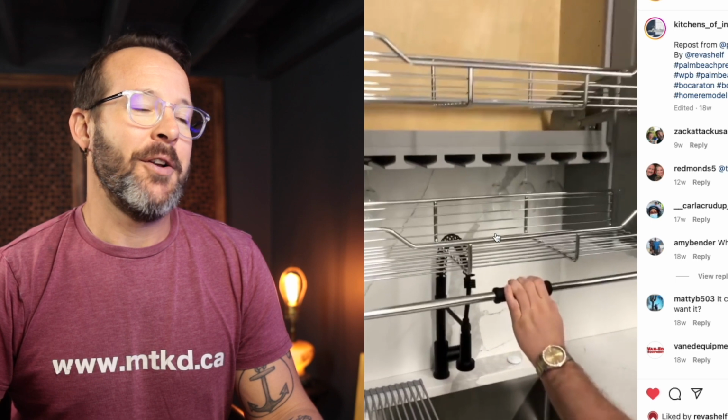Can I be wowed by kitchens on Instagram? Oh yeah, I am wowed already, actually. This is the best thing in the world, in my opinion. Okay, maybe not the best thing in the world, but for any wall cabinet that's hard to reach, a pull-down wall unit like this one is definitely the way that you want to go. So good. So super easy to access.